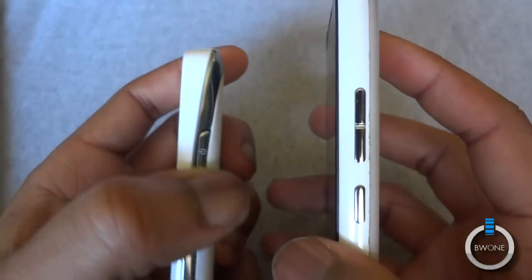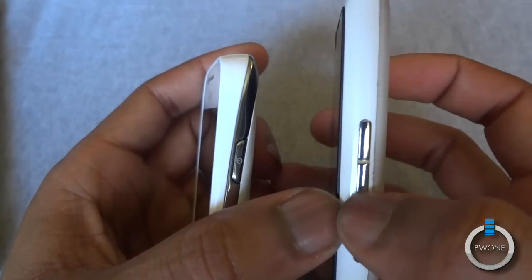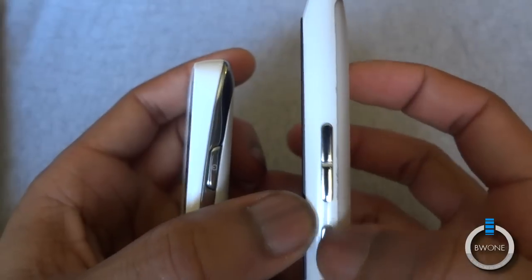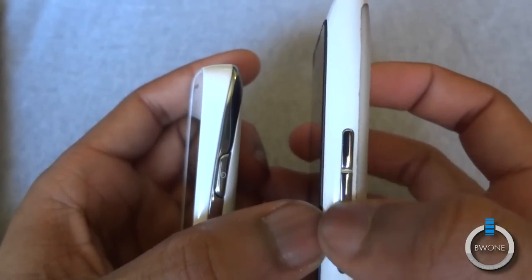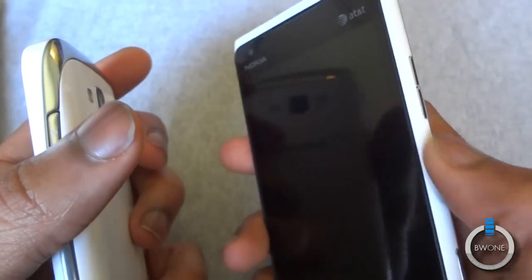And plus it's a clean face on this one, so you can even argue that the Focus 2 is better, because the placement of the volume keys on the Lumia 900 is stupid. It makes no sense to have these all almost flush with the device and have it so close to the power button. You actually have to look and see where it is.